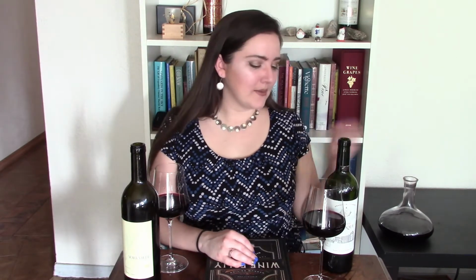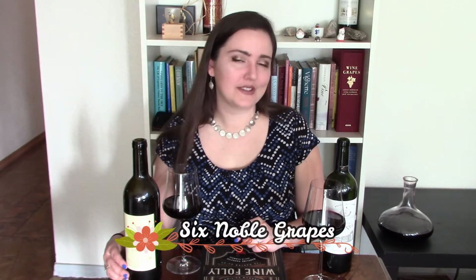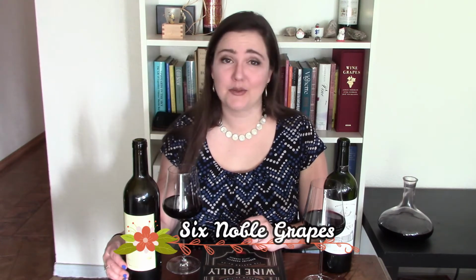I have two bottles in front of me. I have one bottle from Emilion, the Emilion region in Bordeaux. And then I have my bonus bottle from the Yorkville Highlands. This is a really cool bottle of wine because it doesn't just have one or two of the noble grapes, as they're called in Bordeaux, the 6 red varietals that are allowed to be grown there. It actually has all of them.